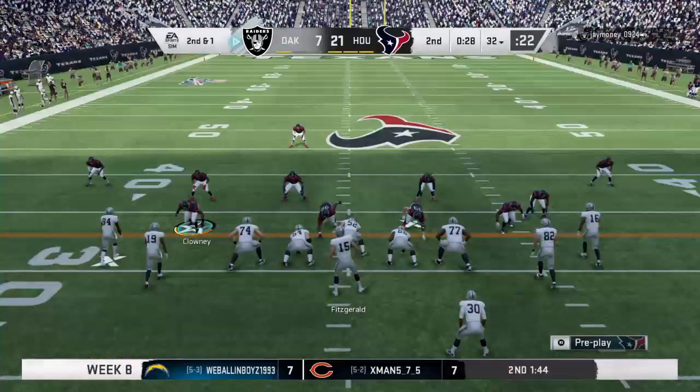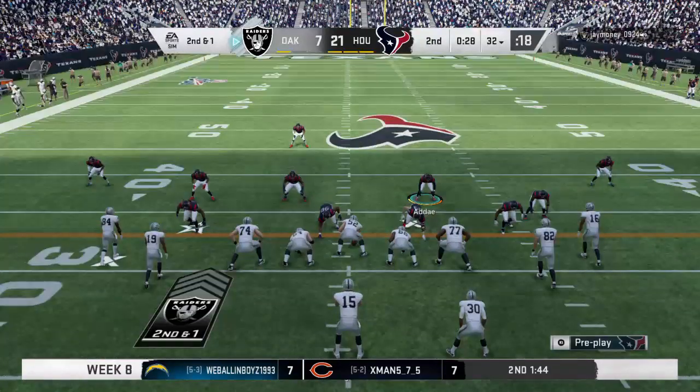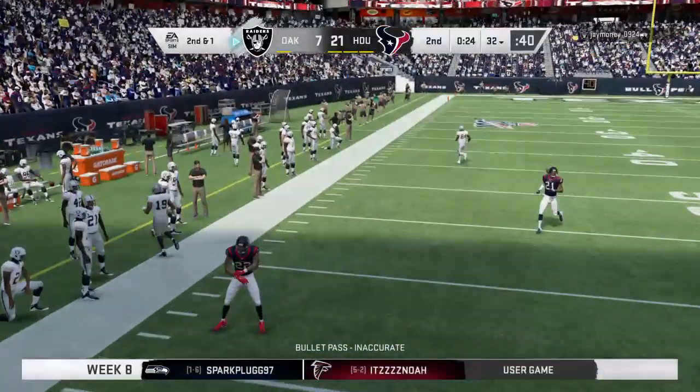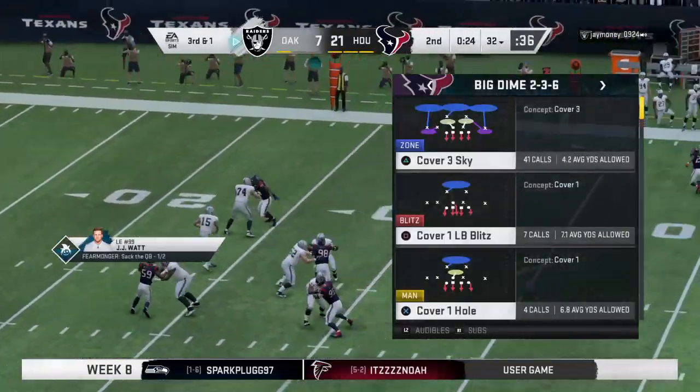The previous run, good for 9. Here's 2nd and a yard. 2nd and 1. And his throw is incomplete. Ryan Grant, the intended target, and it's 3rd and short.